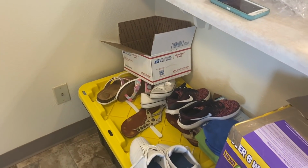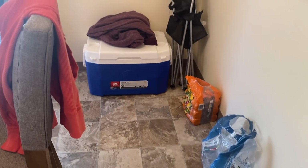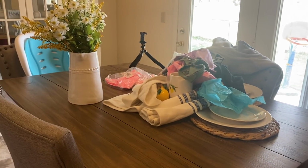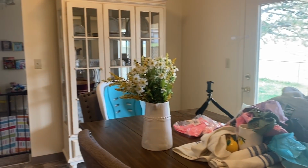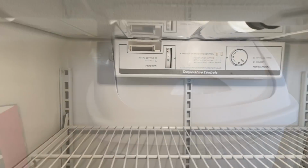I'm sure that there's tons of dog hair stuck behind it. I've also had this corner of drinks in a cooler from when we had a game night a few weeks back, maybe even a month ago, so I'm sure that needs to get out as well. New clothes my in-laws sent are all over the table. Just this whole space needs a really good deep clean, including my garbage can, the floors, and something I want to show you guys later is my sink.